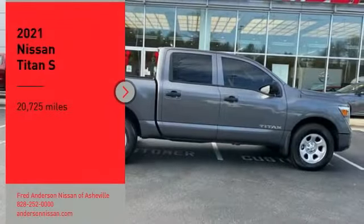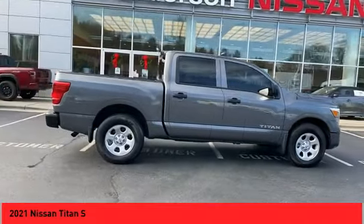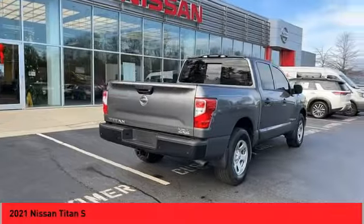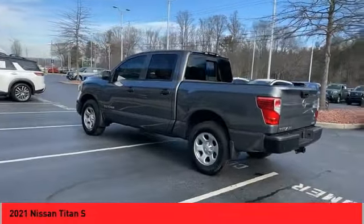Come test drive 2021 Titan. The Titan houses the Endurance V8 engine, the largest standard truck engine in its class. But the benefits don't stop there. The massive interior cabin boasts a fold-up rear bench seat and a flat loading floor. When it comes to power and comfort, the Titan can't be beat.